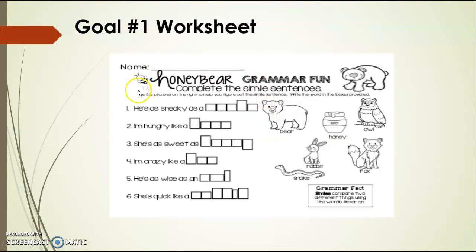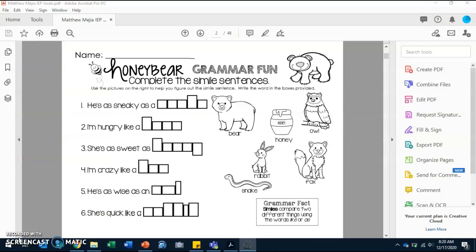So for today, this is our worksheet. It is called Honey Bear Grammar Fun. So if you can please take out this worksheet, because this is going to be the first worksheet we're going to work on. So once you have this worksheet, please write your name and the date on the top. Today is December 17.